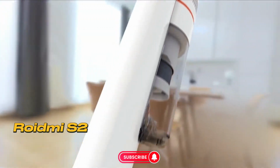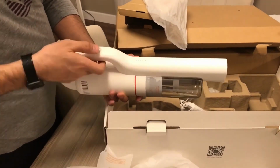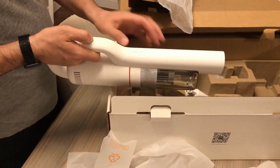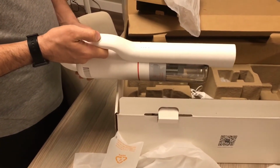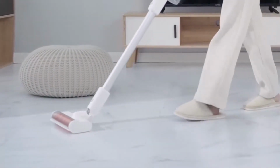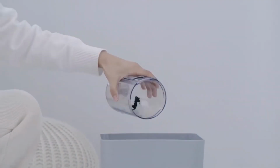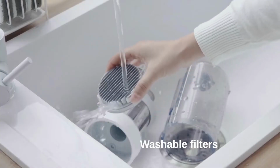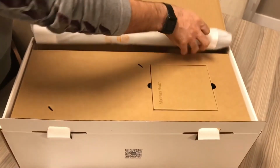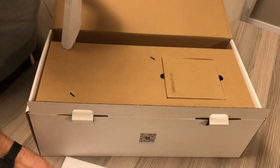Number 2. Roidmi S2. The Roidmi S2 offers a stylish and minimalist design, departing from the glossy, colorful plastic models commonly seen in vacuums. With its matte white exterior, it presents an eye-catching appearance. It comes with a well-thought-out selection of tools and 3 power modes, delivering strong suction. However, it tends to be quite noisy, and the small dustbin can be tricky to clean, which might not please everyone.